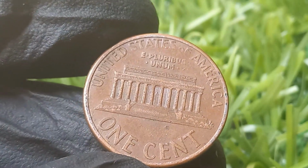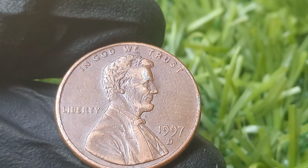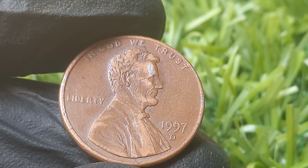How many more could still be out there? How many have been sitting quietly in change drawers, or lying at the bottom of old mason jars filled with coins? One man's pocket change became a $1 million miracle. And now, people everywhere are checking their pennies with trembling hands, wondering if lightning could strike twice.